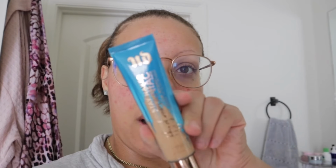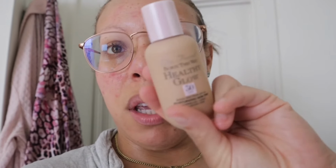This is a really good one. If you're looking for foundations that are more geared toward being a part of your skincare, like a tinted moisturizer, this is another really good one. This is the Urban Decay Stay Naked Hydromaniac Tinted Glow Hydrator. This is a good one. And I have dry skin, so anything that I do, I need it to be glowy or moisturizing. This is another good one by Too Faced. This is the Born This Way Healthy Glow.